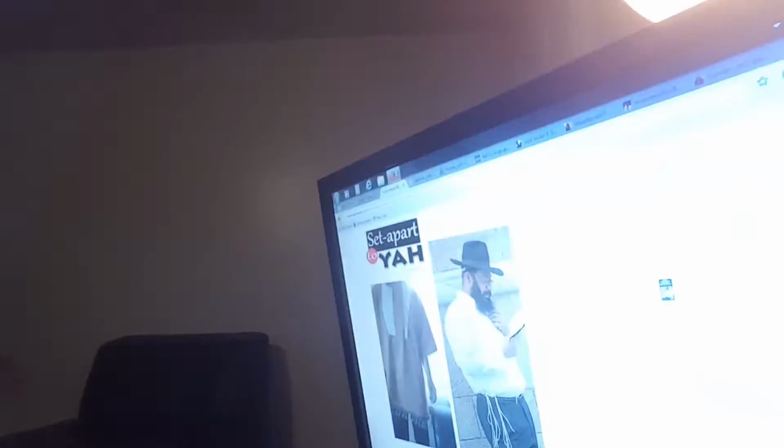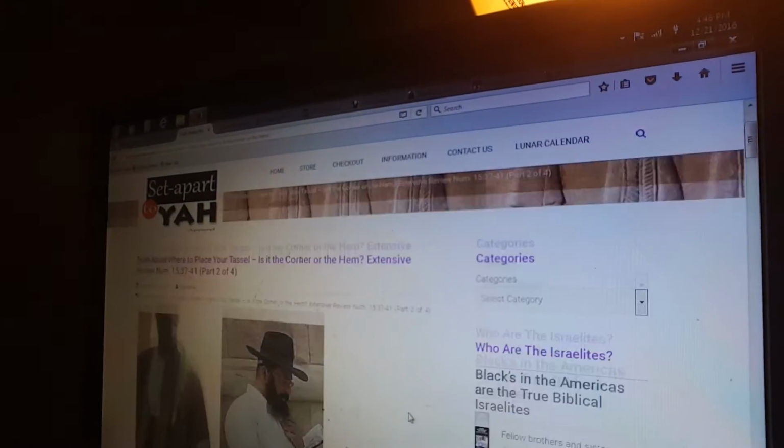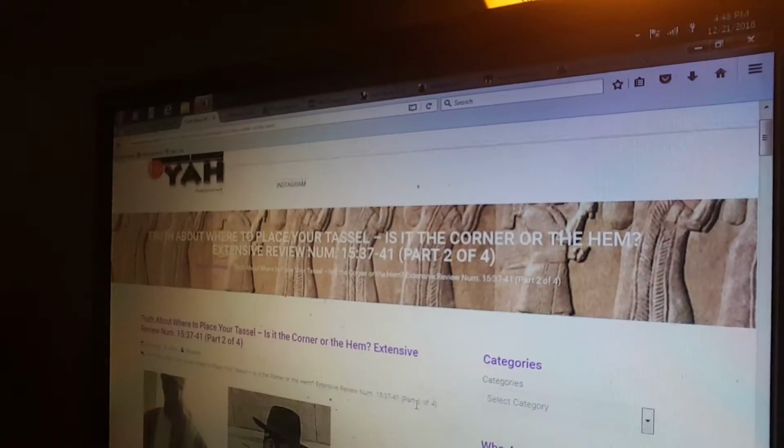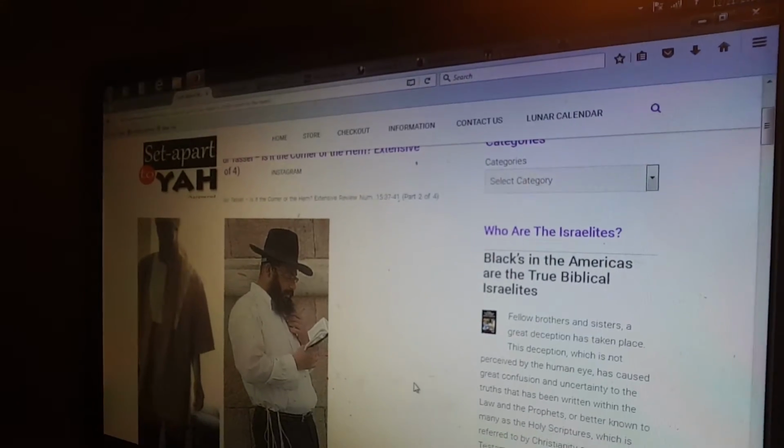So part 2 is going to be called Truth About Where to Place Your Tzitzit. Is it the hem or the corner? Now, if you go to my website, HebrewGarments.com, you'll see that I have an article. If you click on the information tab, it's this article right here. It's called The Truth About Where to Place Your Tassel, part 2 of 4.